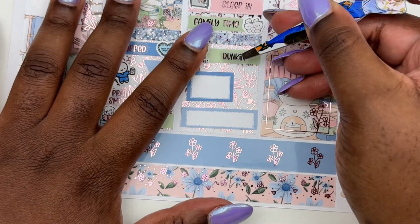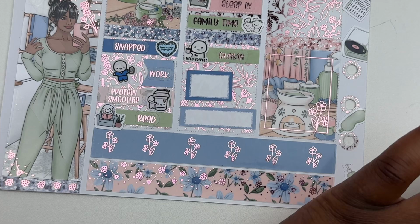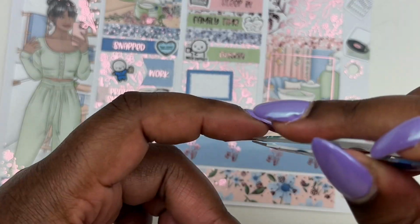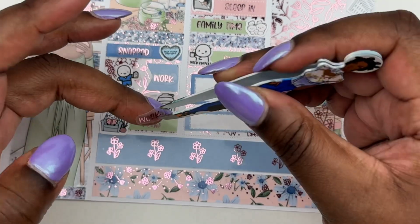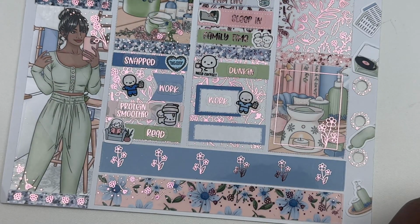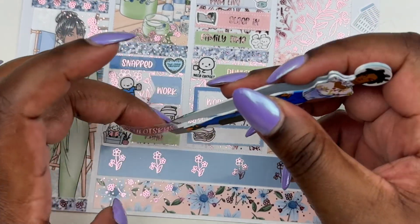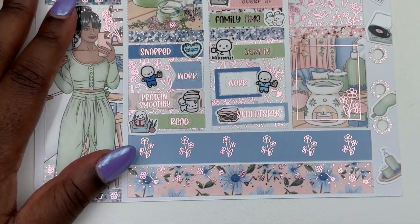For Dunkin', that is from What's Worth Love. For working, they have another munchkin in a different color scrub outfit from What's Worth Love. And for Schlotzsky's, this sandwich is from Carly Plans. And that was our Tuesday.